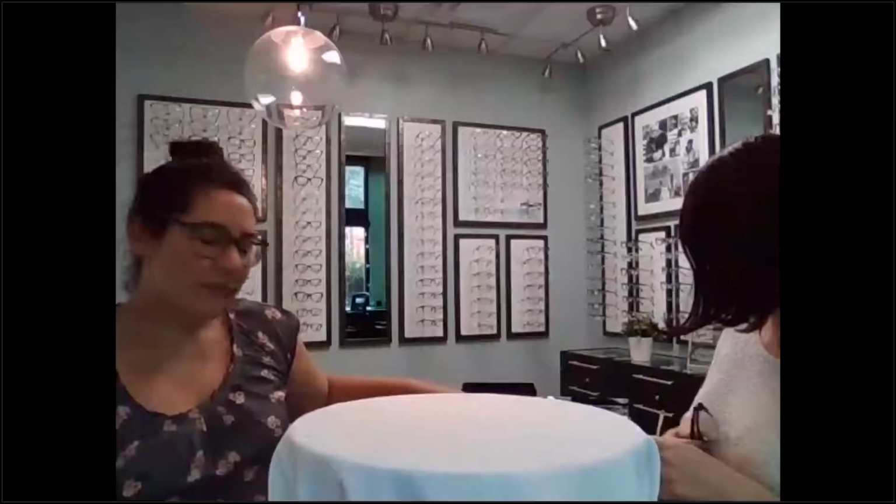A lot of people come into our shop and ask us about specific frame lines that we carry. Do you guys have Ray-Ban? Do you have Coach? Do you have Burberry? And we steer away from a lot of those larger conglomerate companies. Many of them were actually bought out by a larger company called Luxottica, and we like to steer away from that and choose independent frame lines such as Moto.